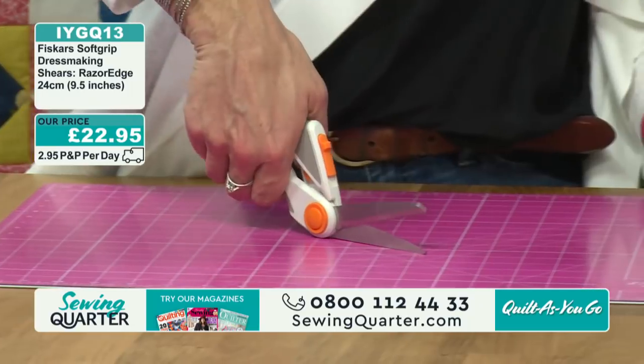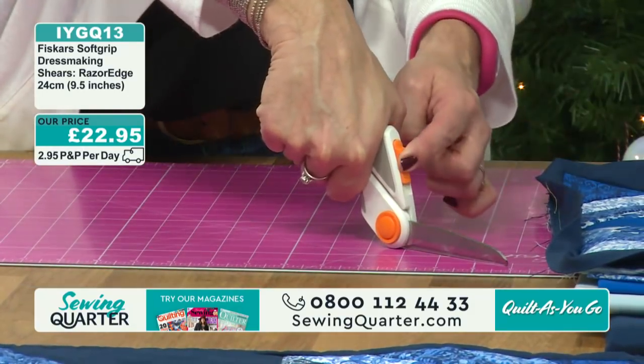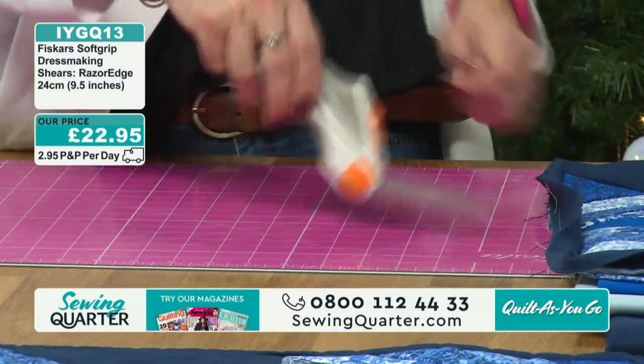Woo, looks like a crocodile. Oh, I'm not going to call them pelican scissors anymore. I'm going to call them the crocodile. Yeah, $22.95. Love them.